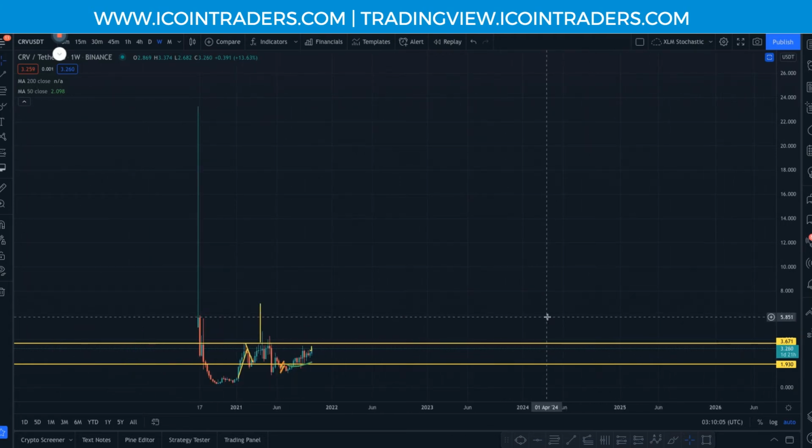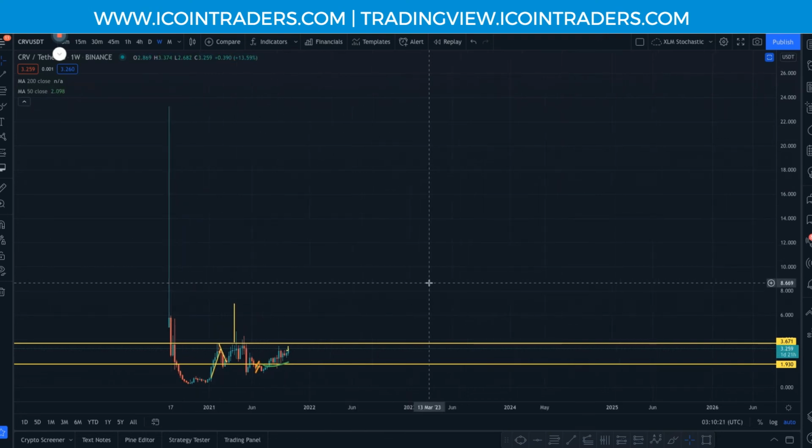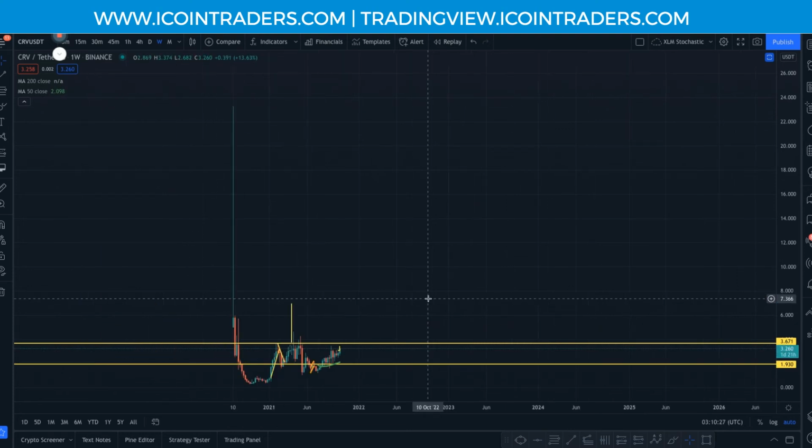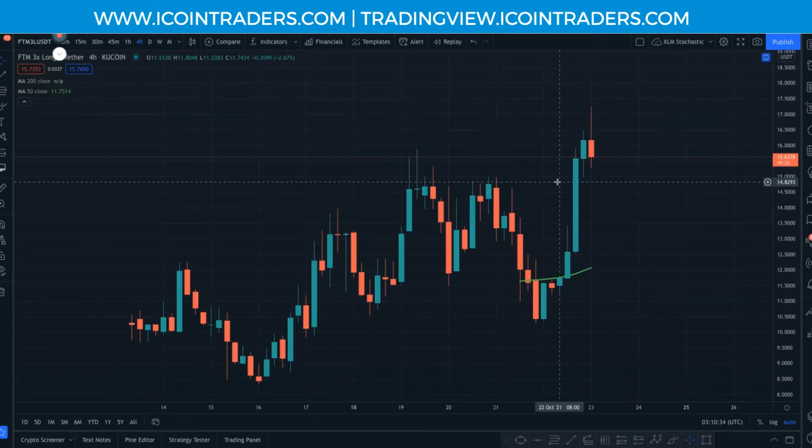If we get above $6, guys, I mean, really, it's price discovery. There's nothing here to stop it. There's nothing here holding it back. All open skies for CRV. So watch out for CRV. Looking to make a big move here pretty quickly as well. All right, guys. So that's it.